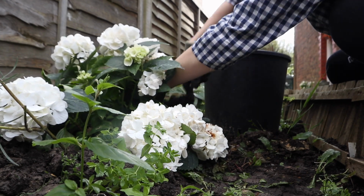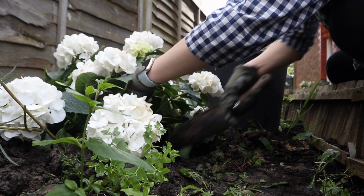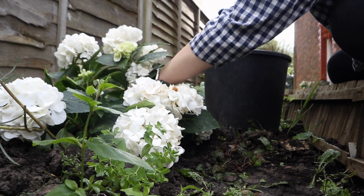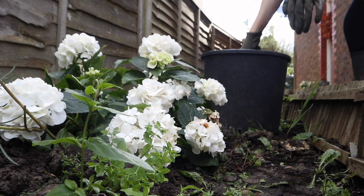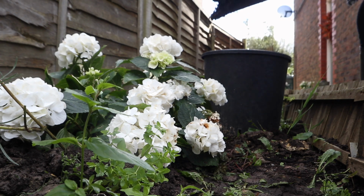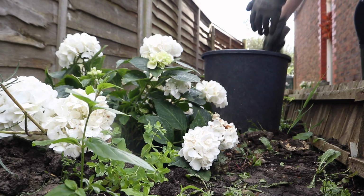Actually, as I was doing this, somebody walked past and we had a nice chat about how big they're going to get and how beautiful they are. In fact, apparently hers changed colour. One year it was pink and one year it was blue. So there you go, I didn't know that could happen. But yeah, I was very pleased with that little find.